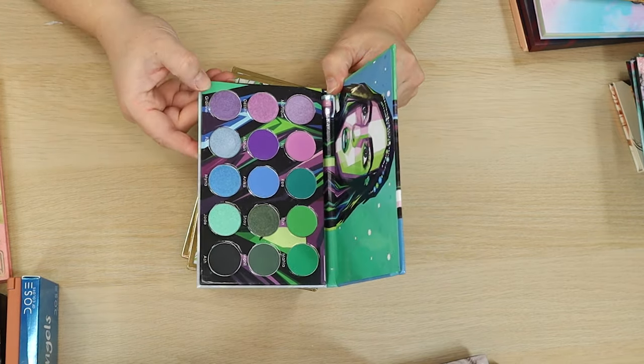This is the one from December. This is the turquoise one. So it pains me a little, but I'm going to get rid of this. And this is the Peridot for August. I think this is a beautiful color story.